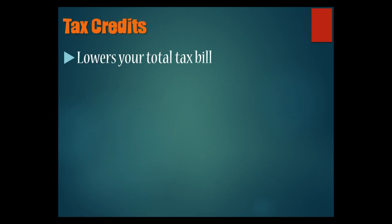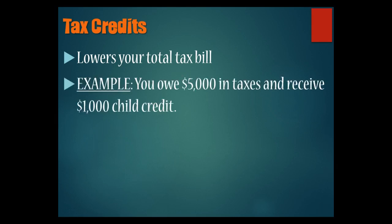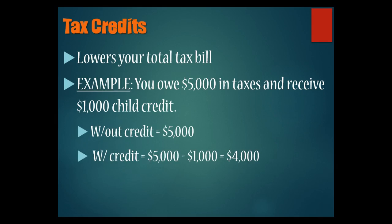So instead of reducing your total income, tax credits just say you don't have to pay a certain amount of the tax owed. So for example, if you owe $5,000 in taxes and have a $1,000 child tax credit, then what that means is you no longer owe $5,000 in taxes. You instead would only owe $4,000. So tax credits have a bigger impact, but we're happy as taxpayers to receive both tax credits or tax deductions.